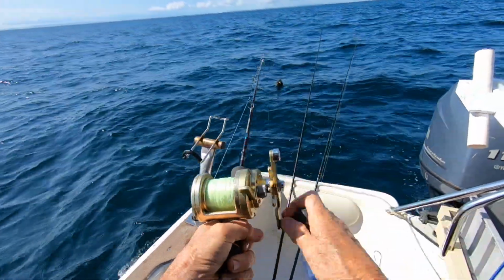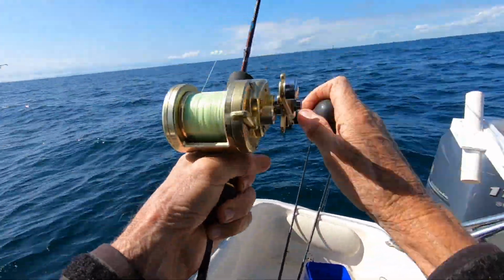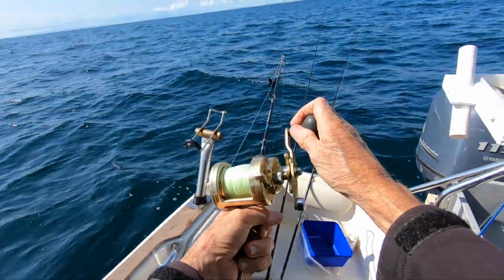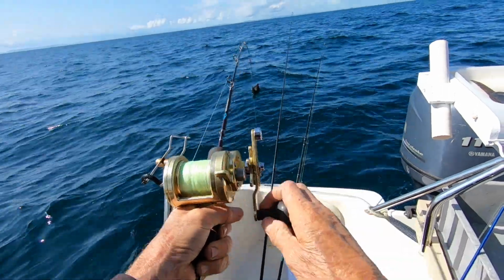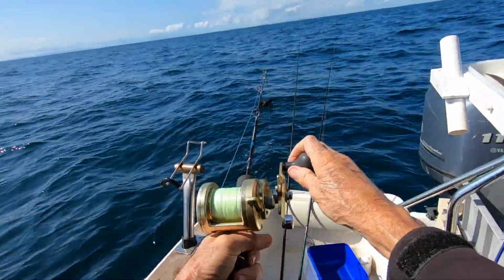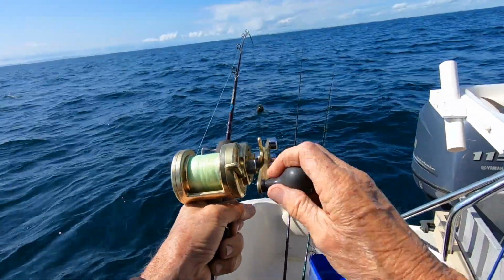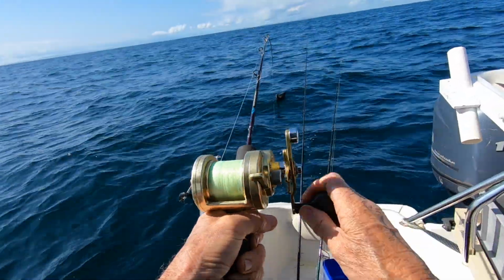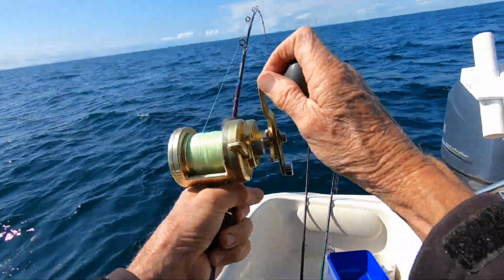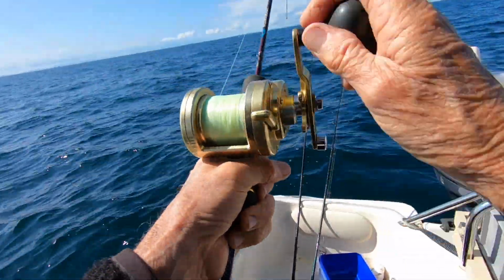Yeah, this slider seems to pick the fish up when I hit the bottom, and then when it's loose on the bottom, I think it must be drifting back with the current, and they're attacking the tassels then. They're not picking it on the way up, they're picking it on the way down once it hits the bottom. All the fish are about the same size today.